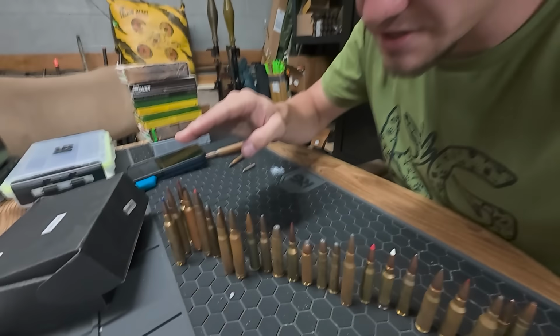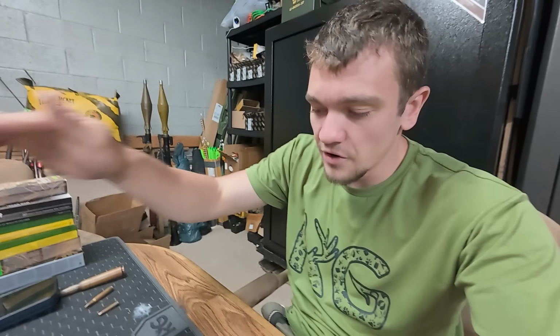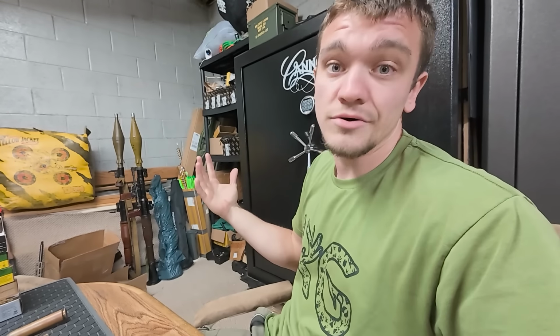Because here's what it comes down to, guys. No matter what color tip it has, no matter how fast it's going, no matter how big the piece of metal is, as long as it can get inside the vitals of the deer and mess them up, the deer's gonna die. You know what I mean?